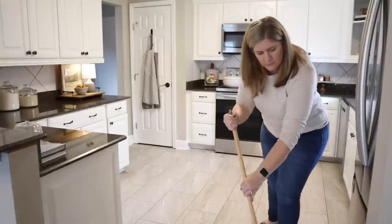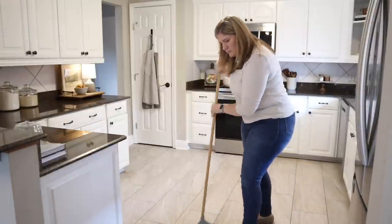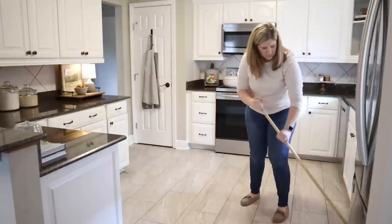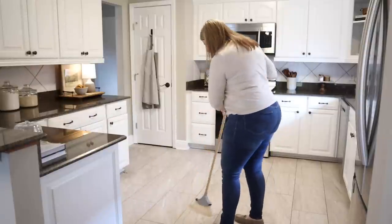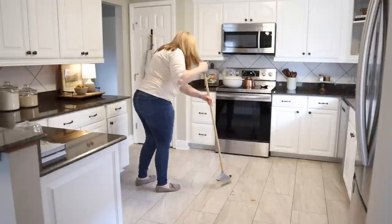Now that my kitchen is all decorated and cleaned, I'll go ahead and get these floors swept. These floors were so dirty on this day. And every time we change the trash, things get on here, and from all the cooking and everything, I feel like kitchen floors just get so dirty, and this day was certainly no exception.